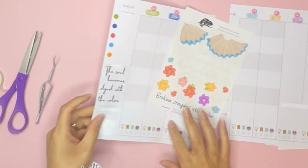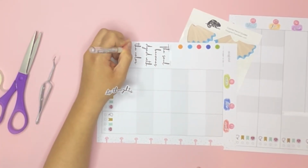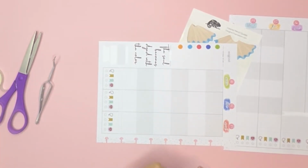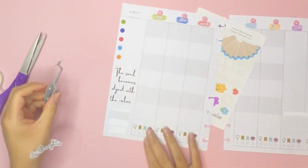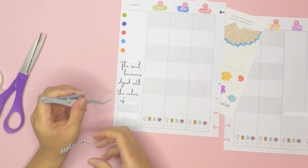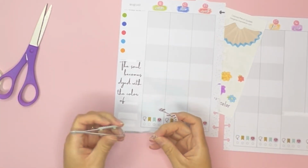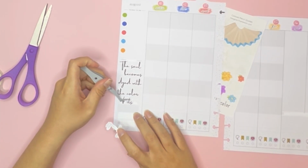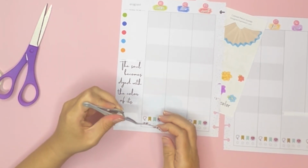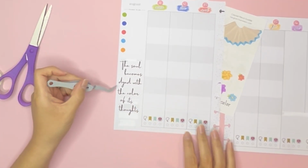Okay, I'm gonna have to white that out as well, so I can put this down properly, using the white Uniball Signo again. Okay. Wonder if I can put this down even if that's not dried yet. I'm gonna do it. We're gonna cut its out as well. Its thoughts. There we go. The soul becomes dyed with the color of its thoughts.